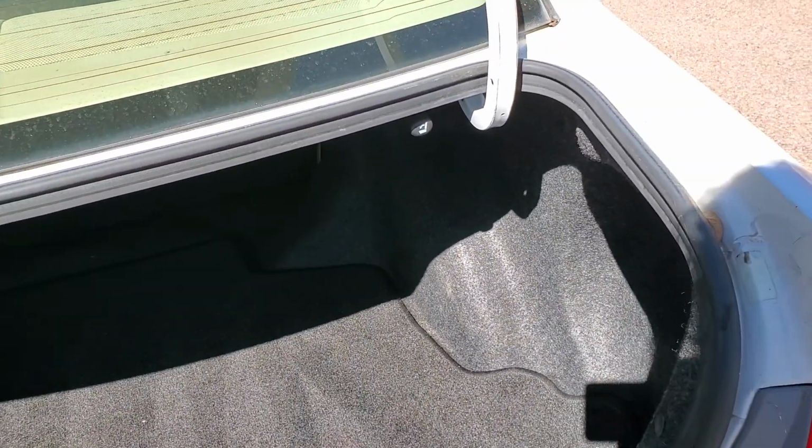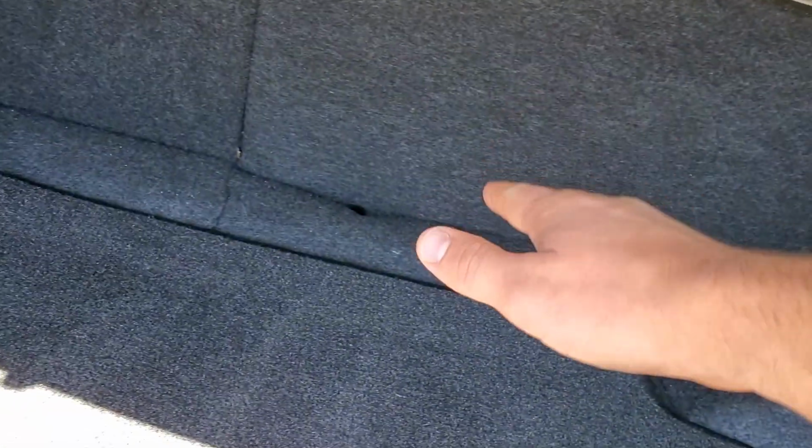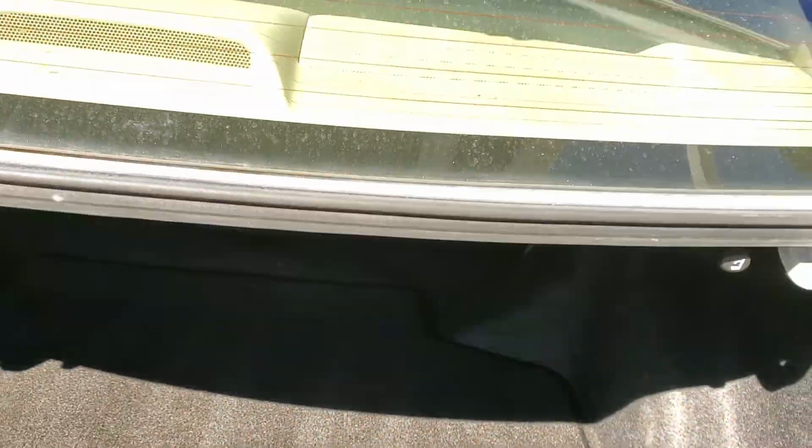Another nice feature are these little pulls that when you pull them, they release the front seats, and then you can just reach up in there and push them down, or if you have something that you're trying to load in there, you can use the object to gently nudge those seats forward.